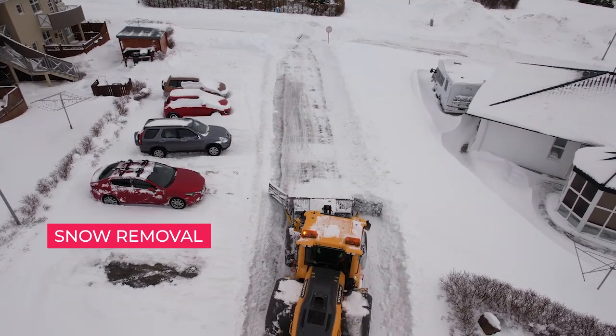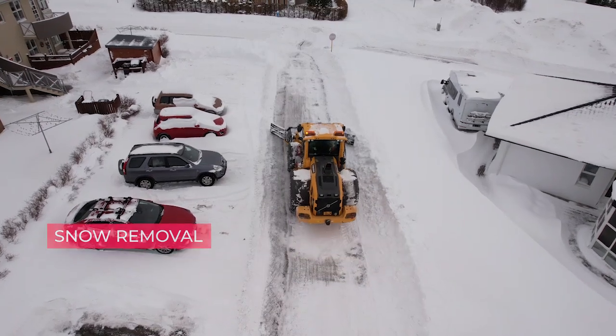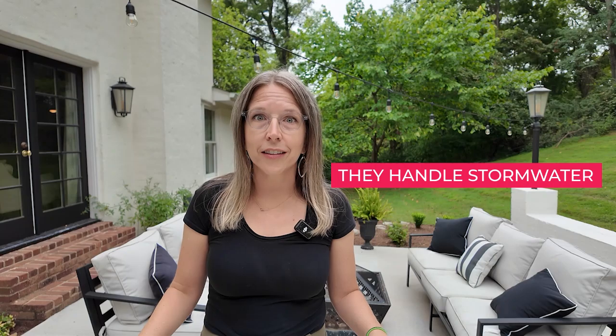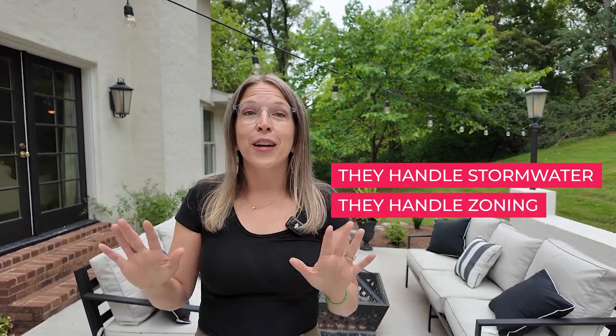The second huge benefit is snow removal. While Nashville doesn't get a ton of snow, when it snows, it shuts the city down. And in Oak Hill, they salt your roads and they plow. And I mean, kind of within 24 hours, every road in Oak Hill will have plowed streets. It's phenomenal if you live in Oak Hill. So they also handle stormwater, and of course, the whole reason they exist. Do you remember? Zoning. They handle zoning on their own.